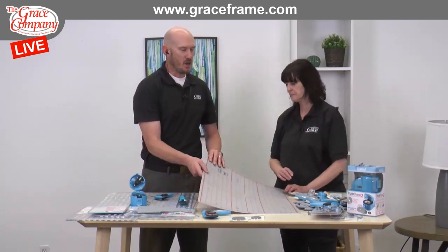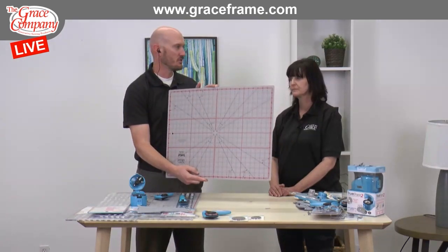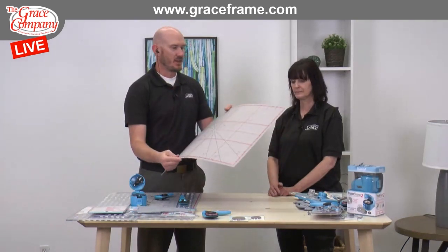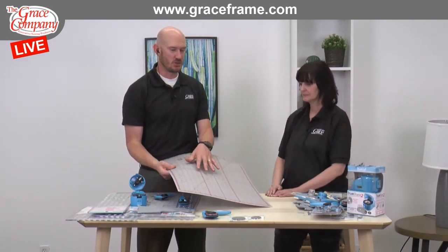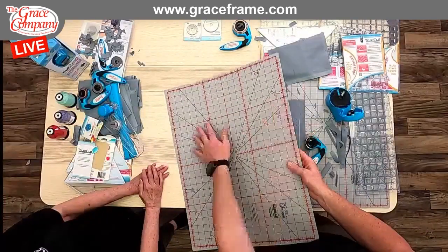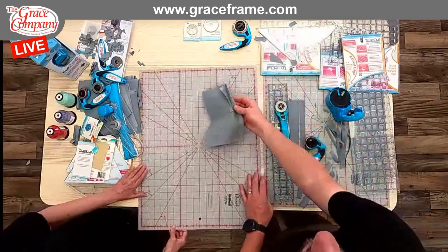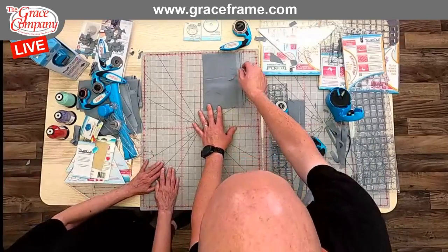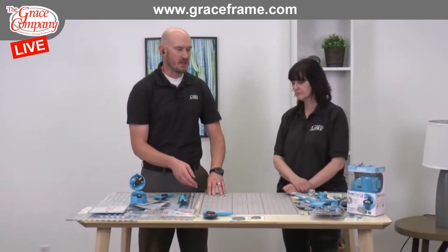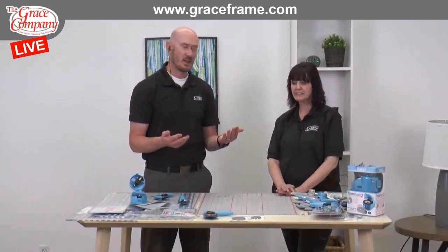So let's talk about our mats. Our mats are fantastic because, first of all, they're two-sided. They're 5-ply. And they have wonderful, easy lines to do your bias cutting, your straight cutting, and numbers on the outside. That's always a plus, because we always like to put our fabric all the way up to the end, and it's nice to have the numbers showing so we can see exactly where we're at. With it being double-sided, you're getting basically 2 mats for the price of 1. It's going to stand the test of time.